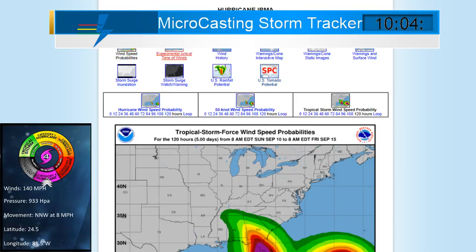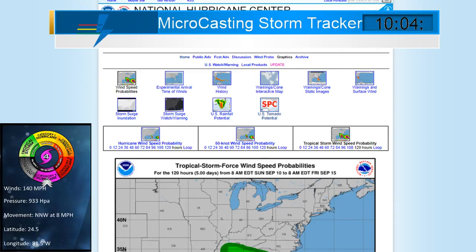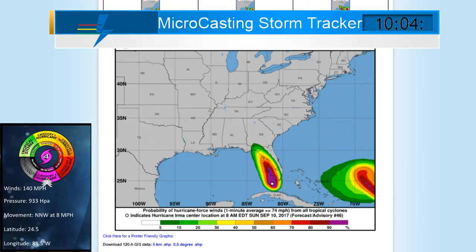First of all, getting into wind speed probabilities. This is tropical storm force wind speed probabilities. You can see that's a 90% and above tropical storm force wind probability, and that is nuts. Just how much of Florida is in that 90% plus probability. And then here is powerful tropical storm. This is strong tropical storm force wind speeds. Then this is hurricane force wind speed probabilities. You can see there those hurricane force wind speeds. Pretty nuts.